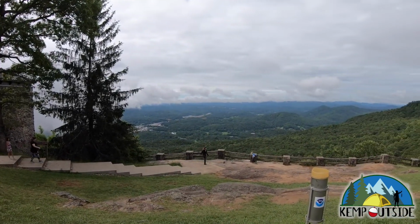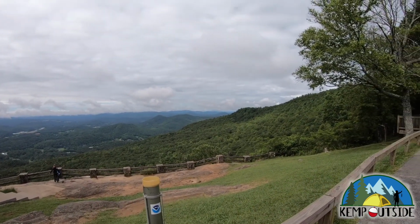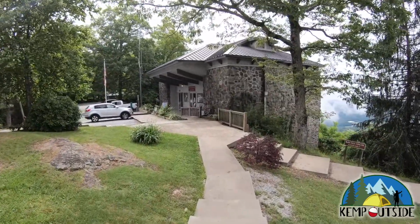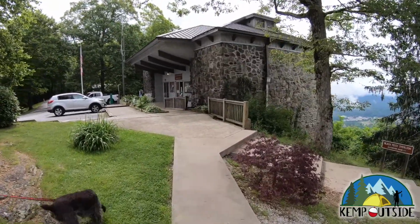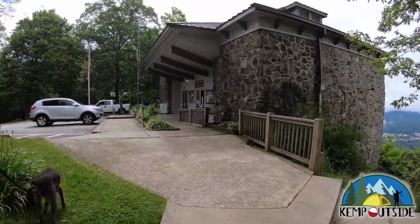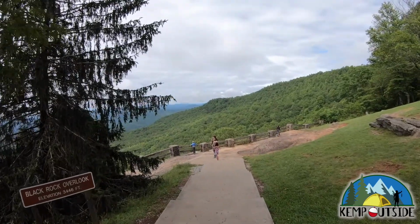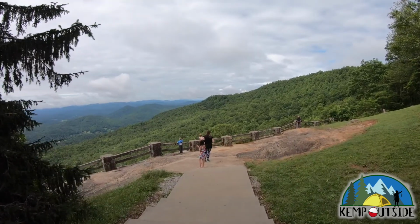So from the parking lot, you can see that the Black Rock Overlook is fantastic, with plenty of area to explore. As we walk down the steps towards the Visitor Center, you can see that there's a parking lot and there's restrooms here, so it's a great place to stop after a long drive. And as we pan down towards Black Rock Overlook, the steps are very easily navigable. Unfortunately, there are no handicapped accessible ramps, though.